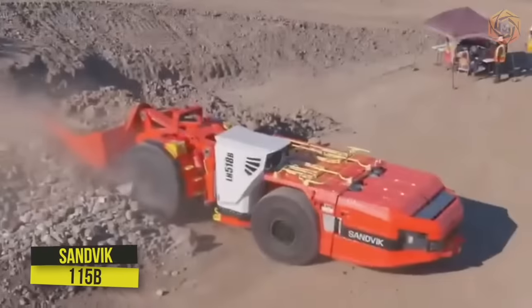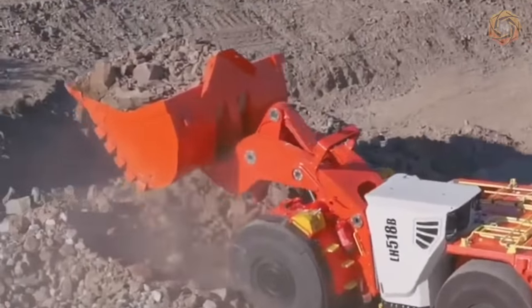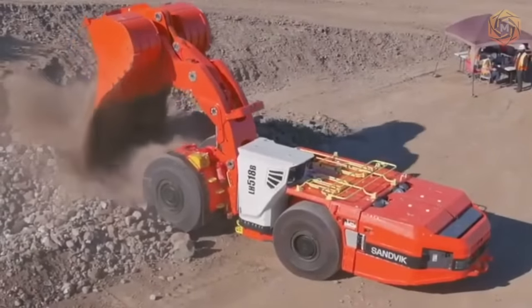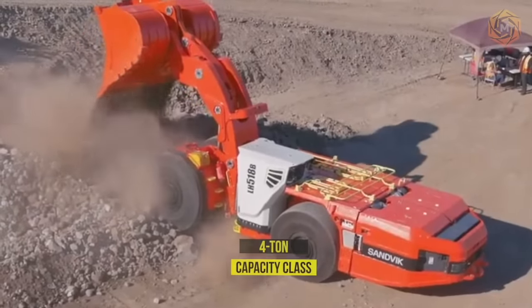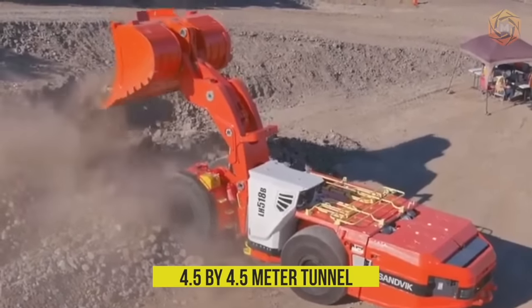Just look at these two powerful loaders from Sandvik. The first, the Model 115B, is the most compact 18-ton loader on the market, powered by battery energy. Its dimensions correspond to the 14-ton capacity class, so it can work in a 4.5 by 4.5 meter tunnel.